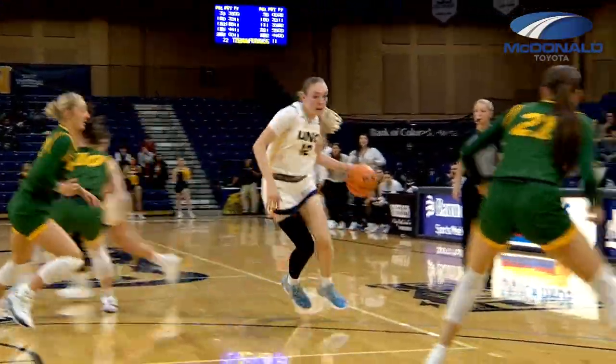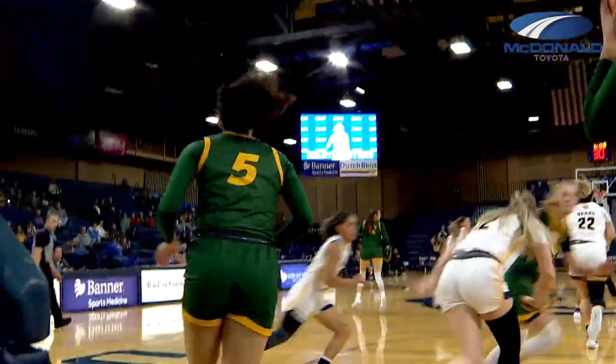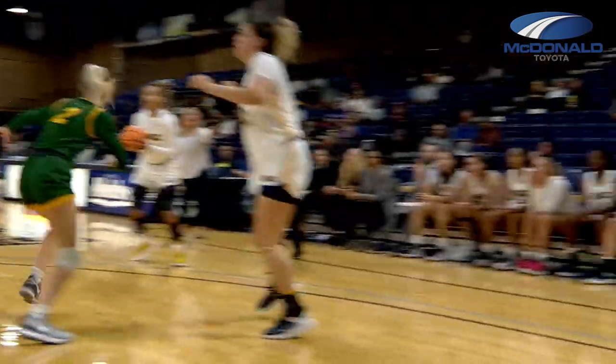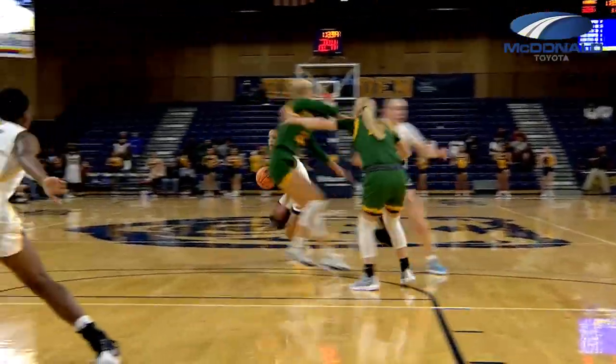Simmental to Byrne, and Byrne with the switch. Gets inside, and the contact is there. It's good D all around. Duchemin, dribble drive, right hand off the glass, it's good. Gets a block and a turnover.